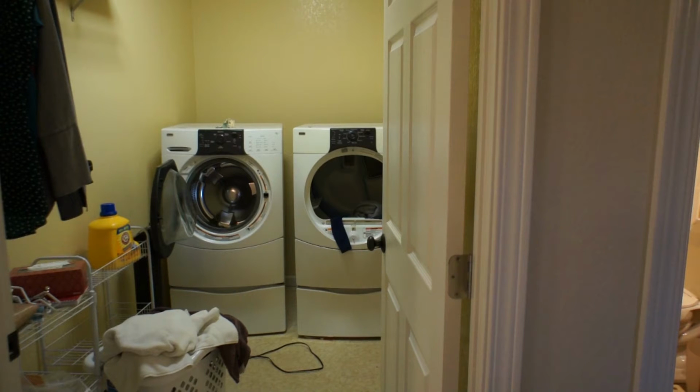Kamel jokes that I love laundry so much, but you know what I actually love? Clean clothes. Yeah. This room's actually pretty clean. Of course it is. It's just laundry. All right.